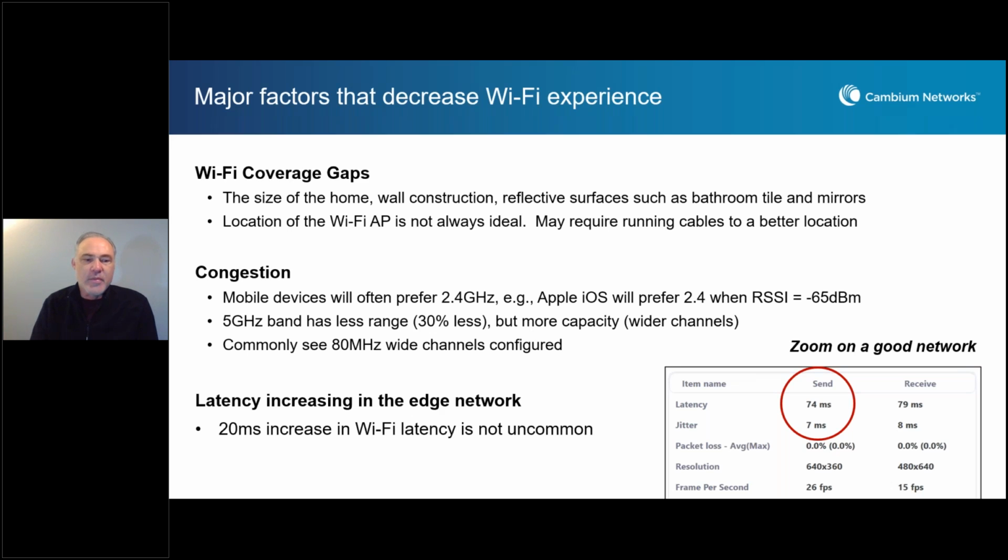We're right there. If I add 20 milliseconds to 74, I'm at 94 milliseconds with a jitter of 7. I'm right at the 100 mark. I'm right there already. So what does that mean? It means I have plenty of bandwidth. Broadband coming to the home is fine. I have lots of broadband coming to the home, and I have a good Wi-Fi signal inside the house, but I have latency.